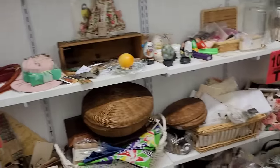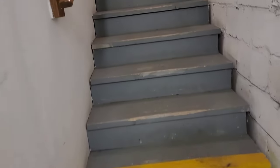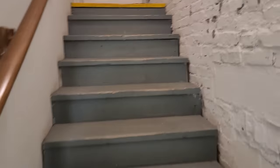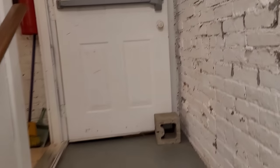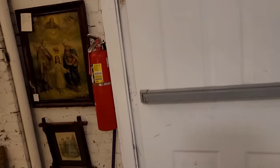All right. Well, didn't really find anything else downstairs. It's okay, because I think that what we found is really good. So we're going to try headed upstairs here, just to be safe.